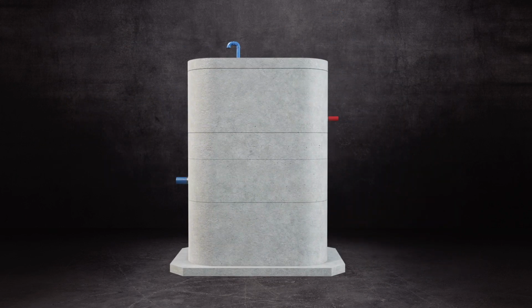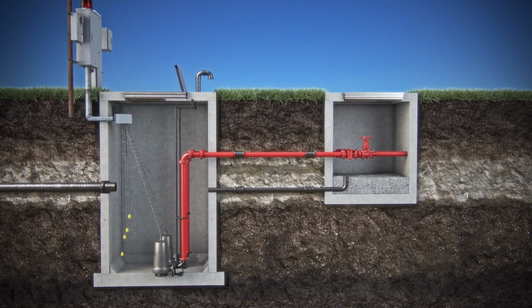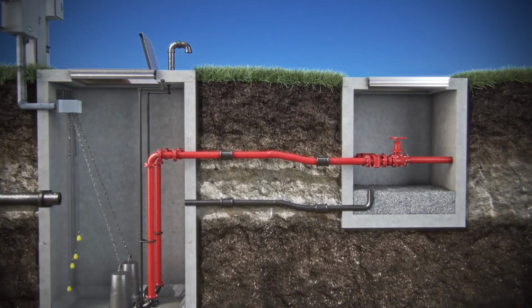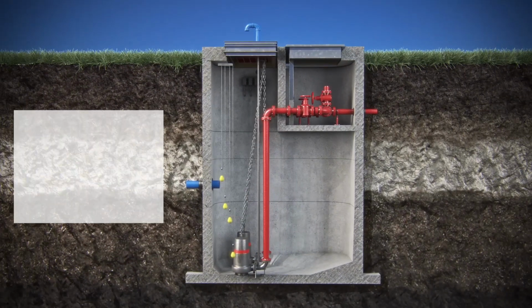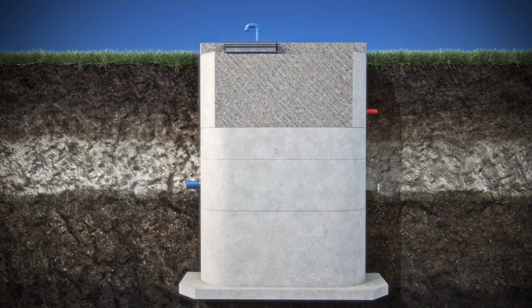OneLift is a single structure design, in contrast to traditional two-structure pump stations. Traditional pump stations often suffer from differential settlement. Over time, this can lead to operational and potentially total system failure. As a standalone structure, OneLift's stability and resilience offers longevity and reliability in a variety of applications.